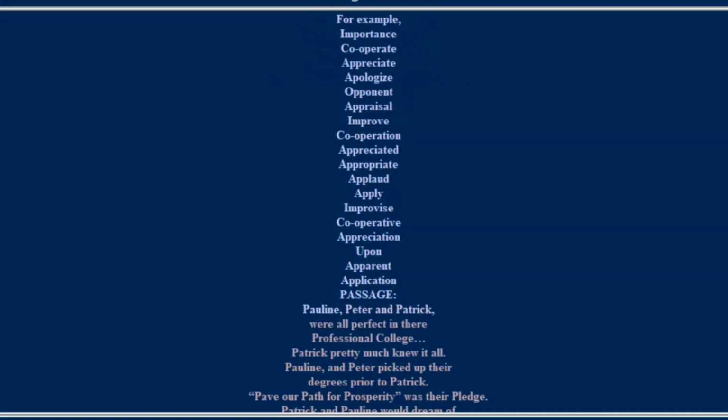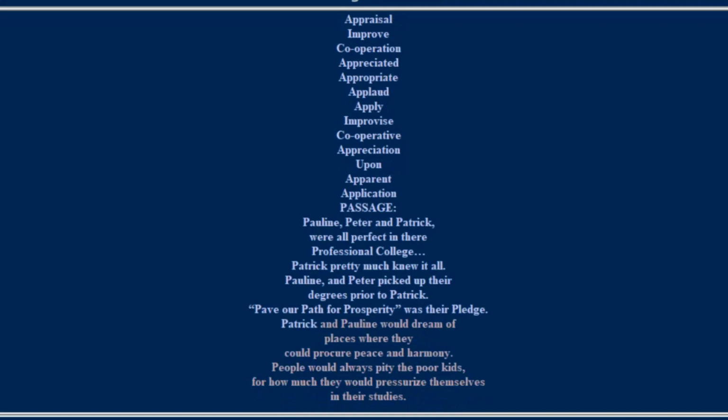Pauline, Peter, and Patrick were all perfect in their professional college. Patrick pretty much knew it all. Pauline and Peter picked up their degrees prior to Patrick. "Pave our path for prosperity" was their pledge. Patrick and Pauline would dream of places where they could procure peace and harmony. People would always pity the poor kids for how much they would pressurize themselves in their studies.